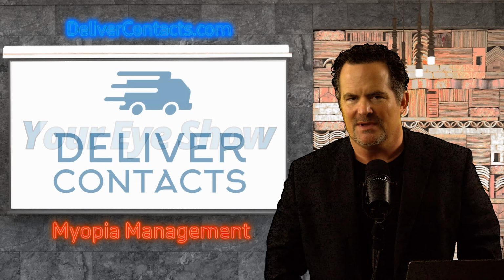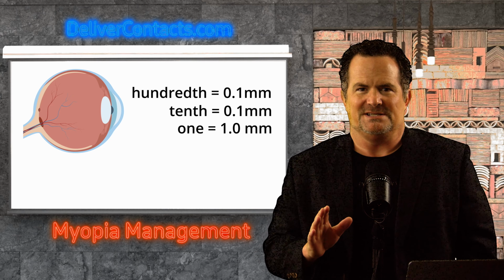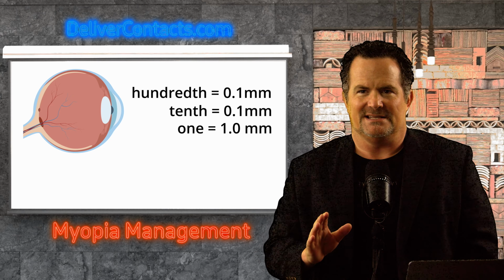The eye will change in hundredths of a millimeter at a time, or a tenth of a millimeter at a time. To give you an idea of how much that is, the thickness of a dime is a millimeter. So a tenth or a hundredth of a millimeter is not much, and those little progressions can mean up to a diopter of change or so. So small progressions in millimeter changes in the length of the eye, called the axial length, lead to higher dioptric power necessary to fix the eye.